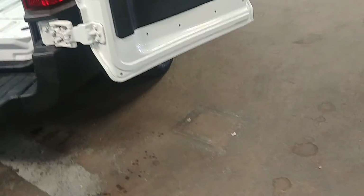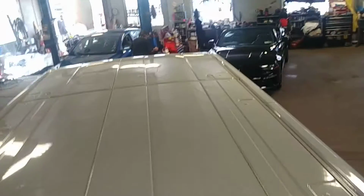Alright, let's check this side out. This one looks pretty good. A couple of dings here, probably from putting things in the door. Alright, let's take out my ladder. You know it's a low top, but you never know. Things can fall on it. Things could happen. Alright, this is what it looks like from this side. Looks pretty good. I don't see any problems. It's good.